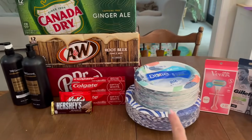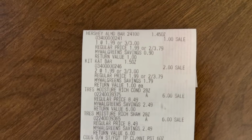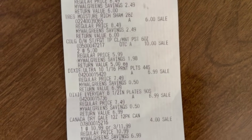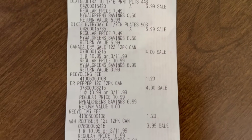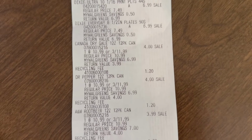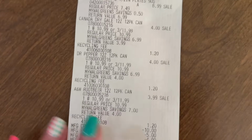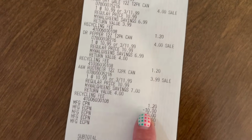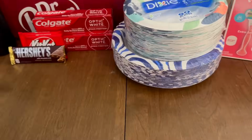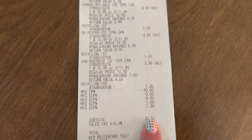So I had my first transaction with the Dixie all the way over. So here is my receipt. There's my 3 candy bars, my 2 TRESemmé, the 2 dang Colgate that I bought the wrong dang kind of, my 2 Dixie, and then all of my pop. I do get charged a bottle deposit in Michigan, or a recycling fee, so I'm going to minus that off because I will get that back when I return all of those bottles. So I just used the $10 register reward. All of my digital coupons, except for the 50-cent off the Dixie, which I knew was going to happen, did apply. My subtotal was $33.57.